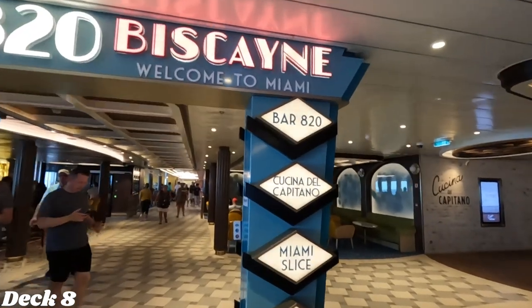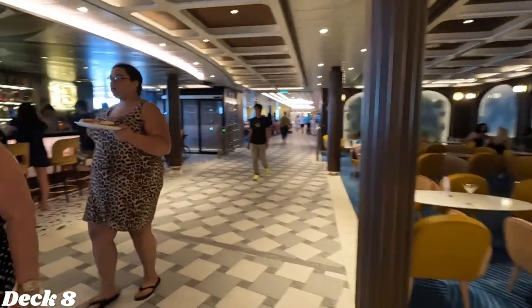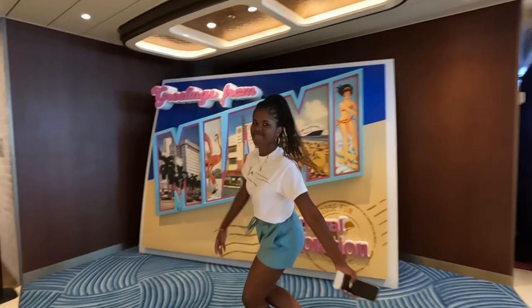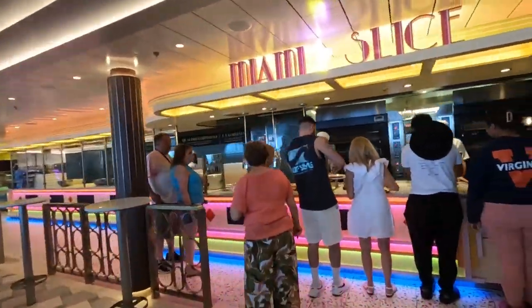Pretty gloomy on the top deck, so we decided to head down to deck 8 to explore more of the ship, and here we found 820 Biscayne, which was kind of inspired from Miami. So we had bars, restaurants, this cute little postcard. What I loved about this ship, there are so many different areas you can snap pics.